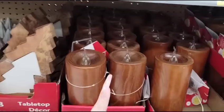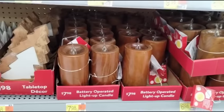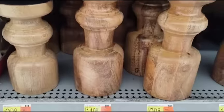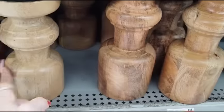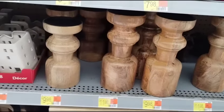And same thing with this, $7.98. I mean, you can use this all year round depending on your decor. So look for this stuff in your after Christmas sales. And these pillars, they're $11.98 for these large ones. These are gorgeous. It's not just for Christmas. And then the smaller one is $9.98. So when they have their after Christmas sales, this is the stuff I like to look for.